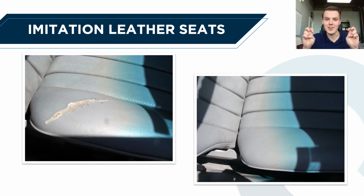Some leather seats that you see are actually vinyl. We see this a lot in lower level vehicles, like BMW 3 Series, Mercedes C-Class. They have a lot of these vinyl seats that are imitation leathers. And so you can see instead of it wearing naturally like a hide, it actually cracks and opens. And so it's a different method of repair, but we can get this done as well.